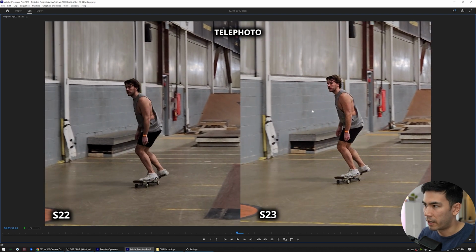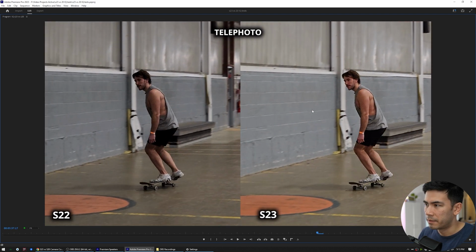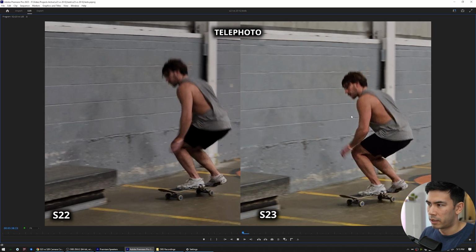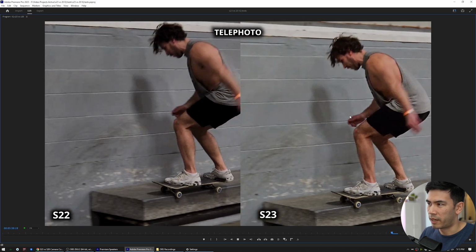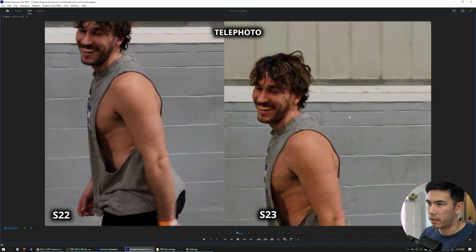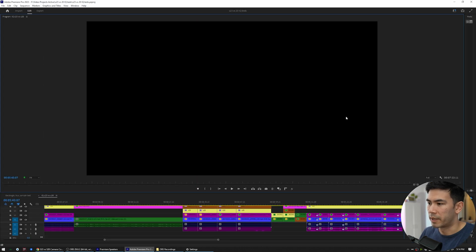You can go to telephoto here. They're quite similar. I think the S23 has better exposure. And yeah, they're both kind of busy. So I don't know if there's any... I'm seeing less of an improvement. So that's a comparison between the S23 and its older brother, the S20.